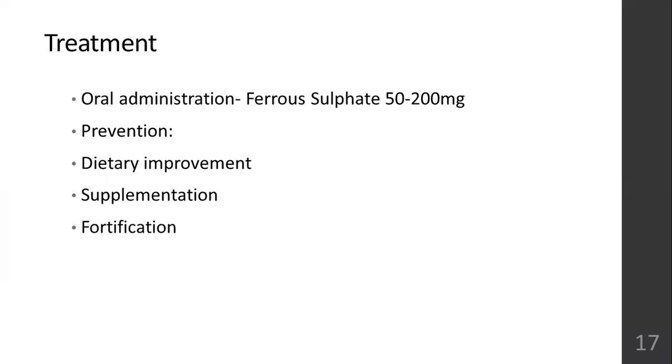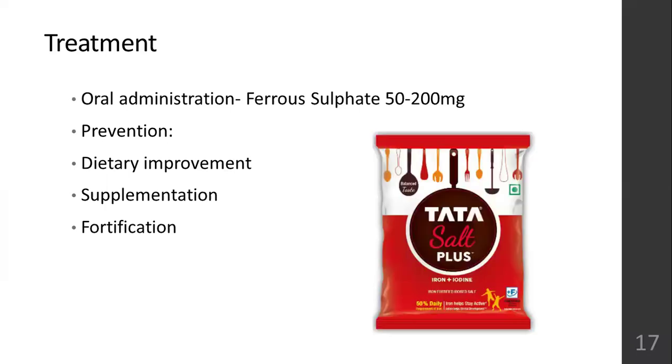Fortification. Nowadays, milk powders, even the masalas and garam masalas that you buy, the attas that you buy, most of that come fortified with iron. Salt as well, okay, double fortified salt, which has both iron and iodine. That is double fortified salt. It comes in this red color packet. If it is Tata salt, if it is fortified with iron, it comes in a red packet. So these are fortifications that can help.